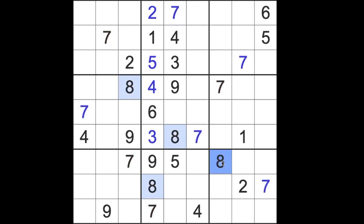Okay, I've seen an eight blocking across here, and another eight blocking across here and an eight blocking down here, giving me an eight in this square here.